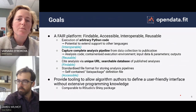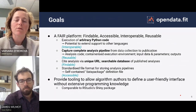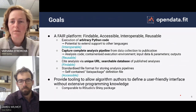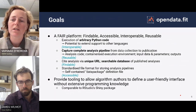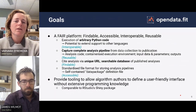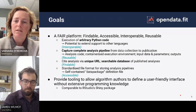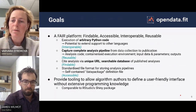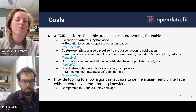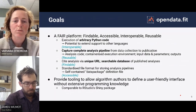We needed to capture the complete analysis pipeline all the way from data collection to publication. And that would include the analysis code itself, a containerized and versioned execution environment, input data, metadata, parameters, and all of its outputs. We also needed to store the analysis in a persistent database, which could then be cited via a unique URL in our web app, as well as searchable via the web app's interface. And we needed to decide on a standardized file format for storing all of this information in a portable way.